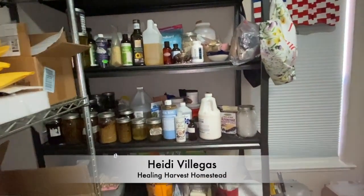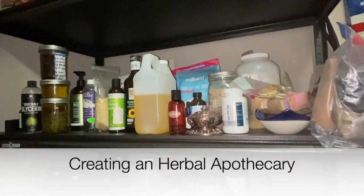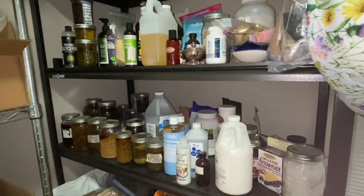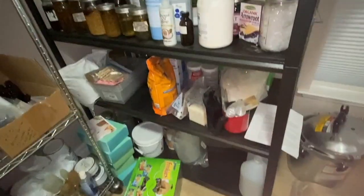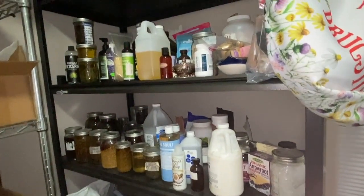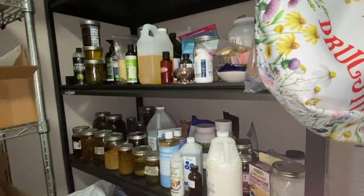So I thought I'd go ahead and show you around my home apothecary. I have things in different areas, and I have a lot of items as far as my herbal and body care and all that. And that's because I work with clients. Sorry about the friskies down there. This is my skincare area plus my incense area, and I've got a few other items.